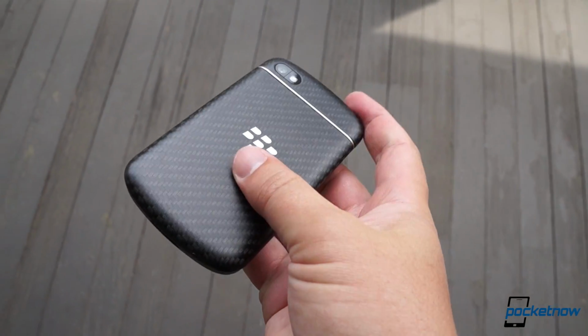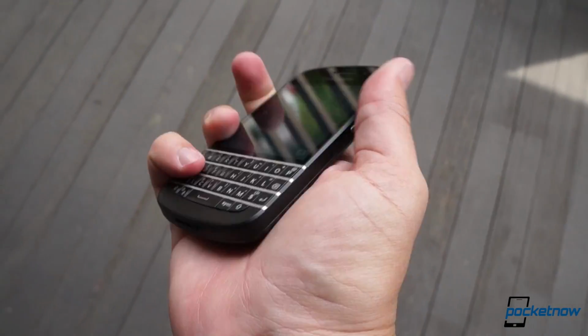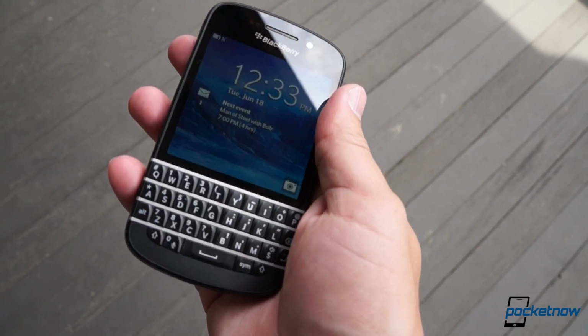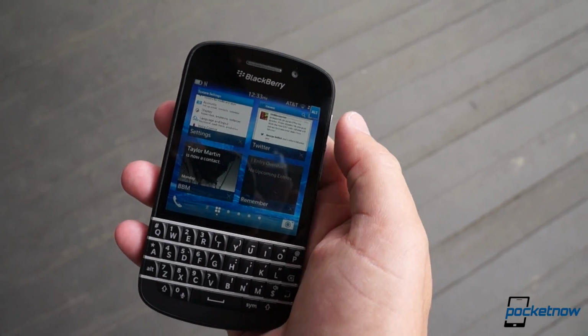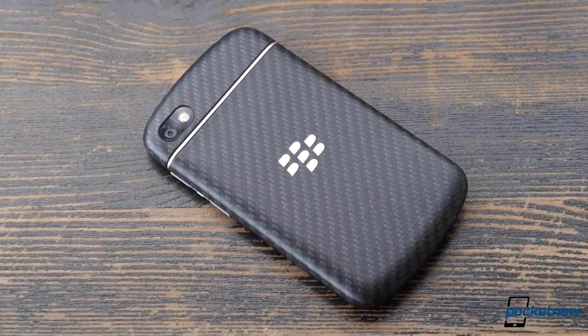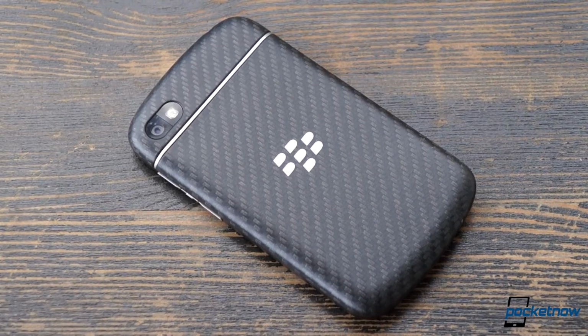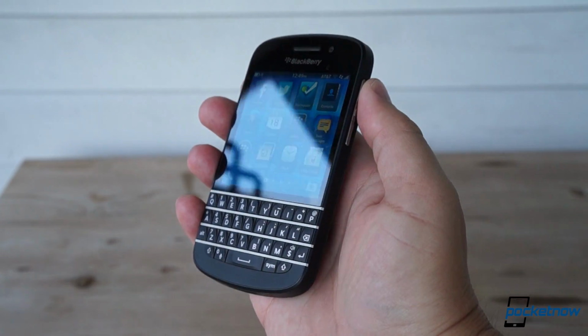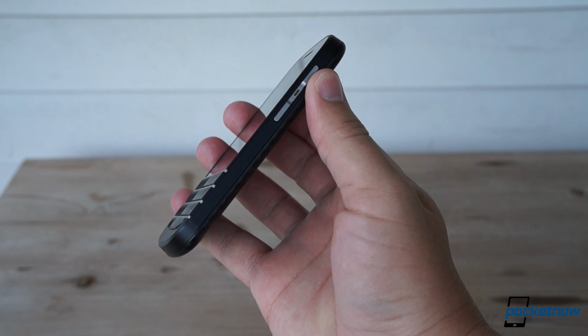A larger battery and a physical keyboard usually mean slightly expanded dimensions, and the Q10 is no exception. It's a plump little handset at 10.35 millimeters thick, and its widened body makes it feel heavier than its 139 grams would suggest. The added padding is minor, though, and it combines with wide radius corners and a soft touch coating over the glass weave battery cover to make the Q10 feel really nice in the hand.